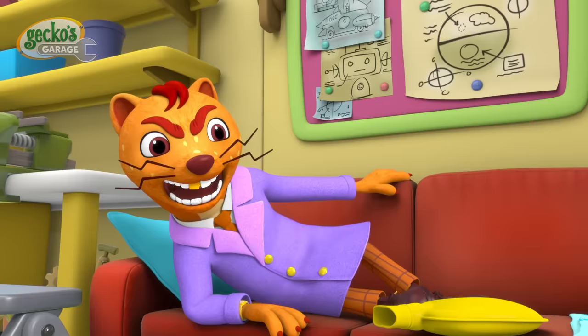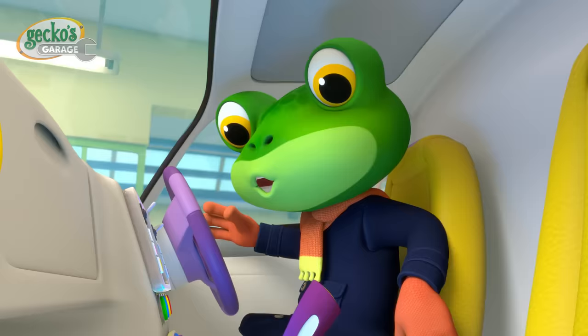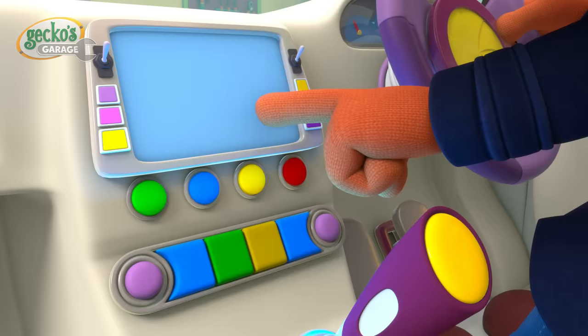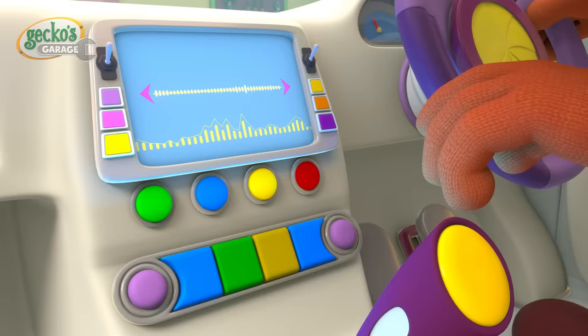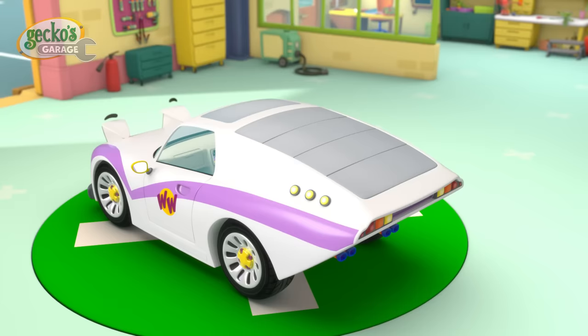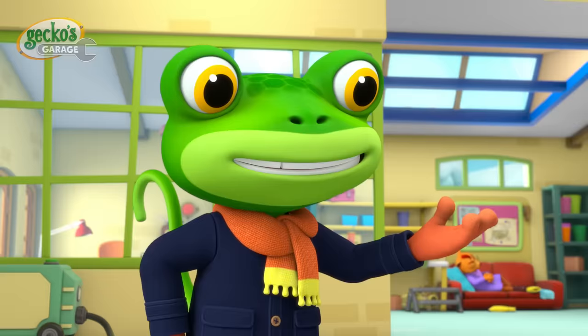Oh! I said grapes, not brakes! First, I have to work out how to open your bonnet, Sly. Which one is the right button? Don't worry, Sly. I know exactly what the problem is. Your battery needs recharging and your water tank is almost empty.